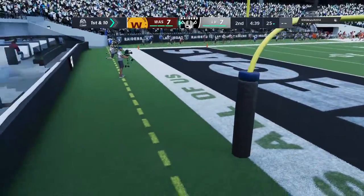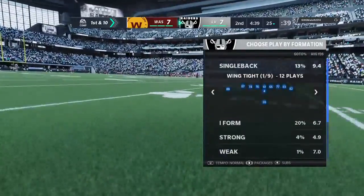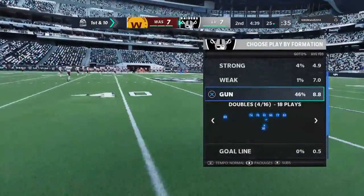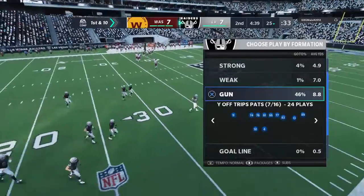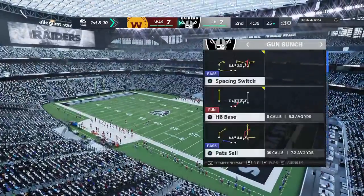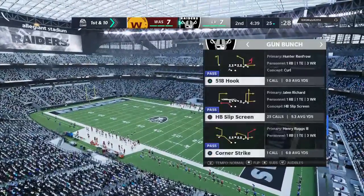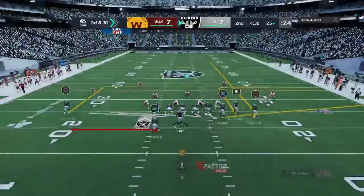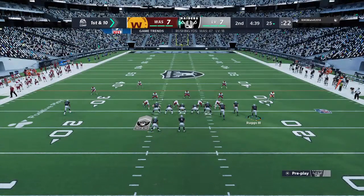And that'll carry over the back line of the end zone for a touchback. 25-yard line. Carr and the Raiders come up 1st and 10 at their own 25-yard line.